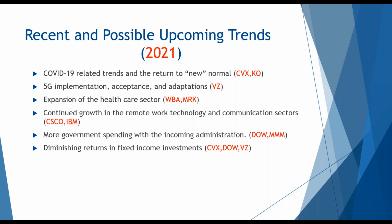Implementation of the acceptance and adaptation of 5G. Well, we thought Verizon might do well. Well, we saw that Verizon did not. Expansion of healthcare. Walgreens was one of the ones that we talked about in the video. And Walgreens did do well this year. Merck, on the other hand, was a roller coaster. It was down, it was up, it was down, it was up. It was all over the place. So it didn't perform as well.